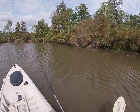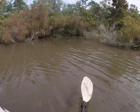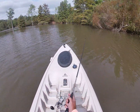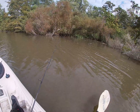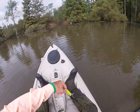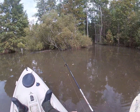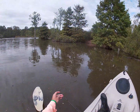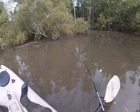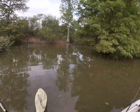Popping it a little bit. I'm gonna head on to the other side. Yeah, problem with topwater bait right now is it's all that junk in the water. It's affecting its action. A lot of junk in the water. Yeah, I might have to switch to a frog if this keeps happening. It'll get through this junk a lot better.